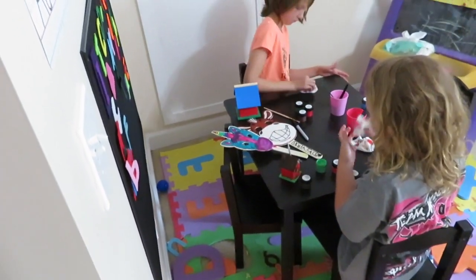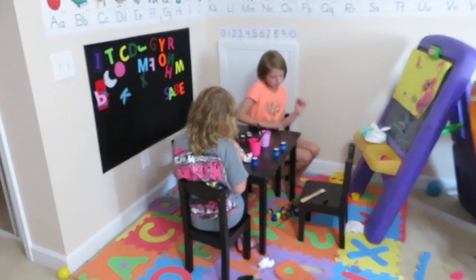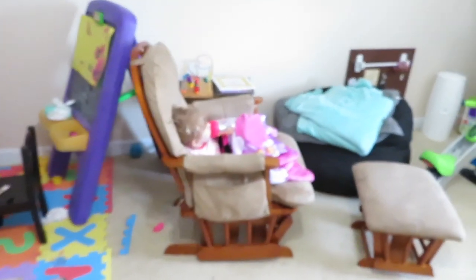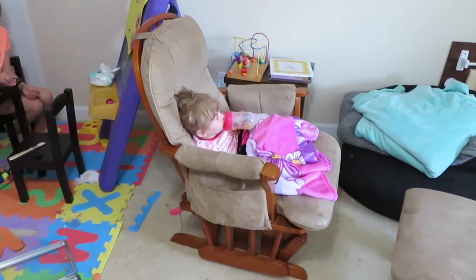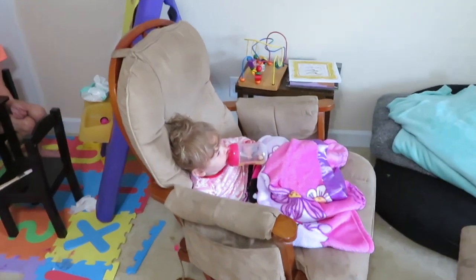So they're working on painting their birdhouses. And so obviously this area is still a mess because they're working on their homeschooling activities. Aubrey's over here just watching TV. She's already written her journal, and I'm not letting her paint today because I don't need a huge mess.